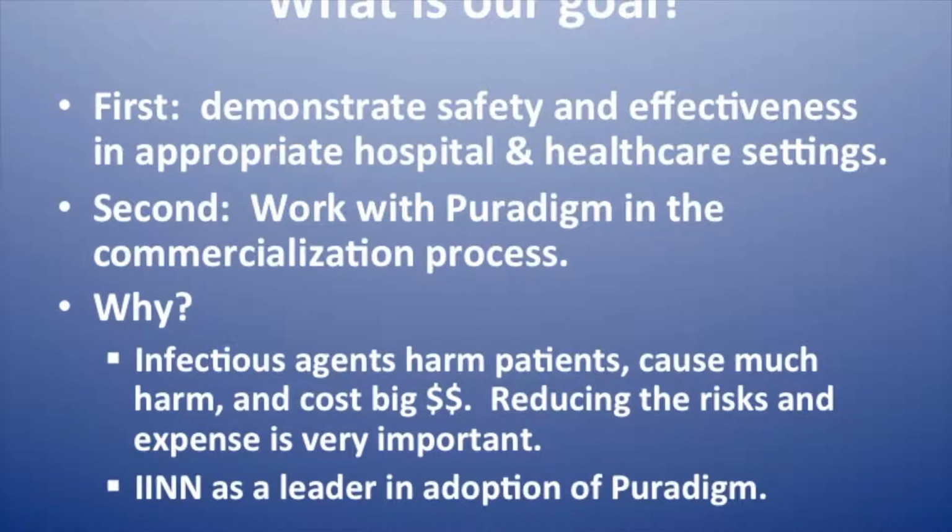So why do we care about this? Because these infectious agents harm patients and cost a lot of money, and that matters a whole lot. A lot of the money that it costs is in remediation. So it's even difficult to say how well the remediation works.